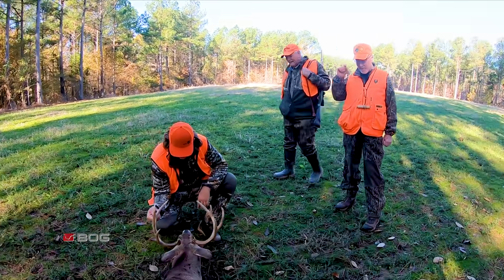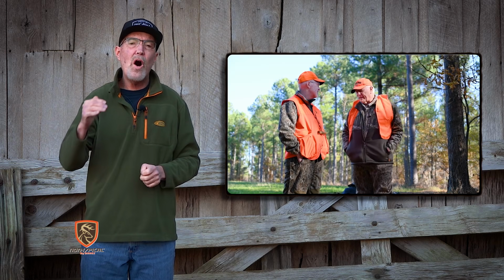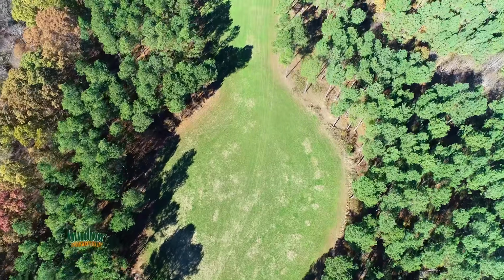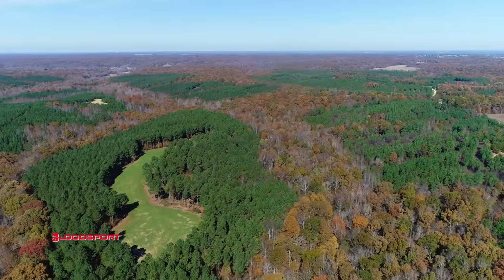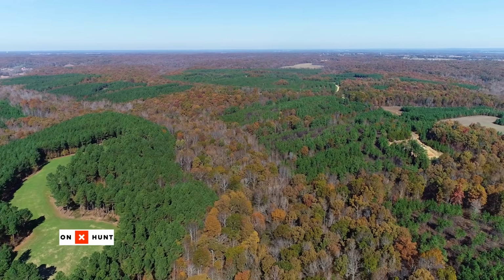That's a good-looking deer. Yeah, he is. Oh man, he's awesome. I am so proud of Mr. Hamby for all the habitat improvement work he's done on this property that started like a lump of coal. This was an incredible hunt, but it didn't just happen. This was a result of years of Mr. Hamby's hard work.